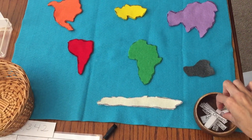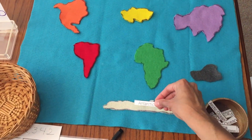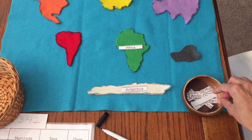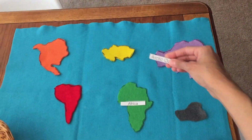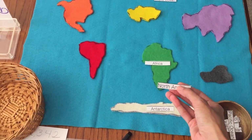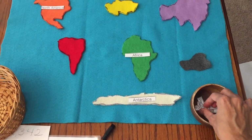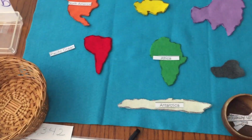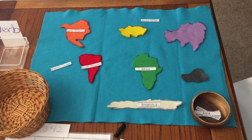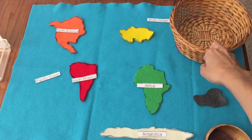Let's start over here with some of the continents first. So Antarctica. The child goes on labeling Africa. Here we have the Arctic Ocean. Here we have North America. I will also link all of these printables for free on my blog so you guys can get them. Pacific Ocean. South America. And the child goes on and on labeling all of the oceans and all of the continents. This is a great activity for geography, and it's fun for the kids.